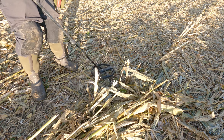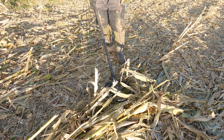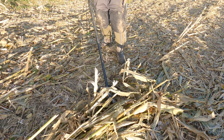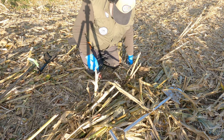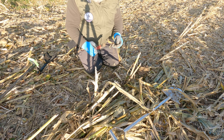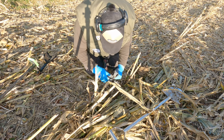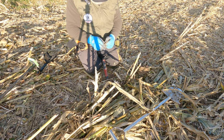Right, I'm getting there. It's good left to right, but it's saying 94, 95, so don't know. Let's have a dig. Oh, there it is. Yeah, just an old penny. Don't know. There's a Britannia, but it's a bit green and cruddy.